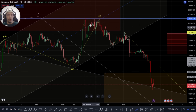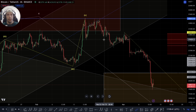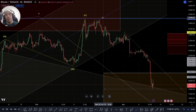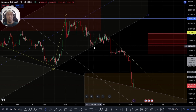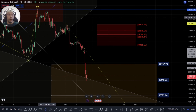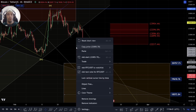Potentially it changes the count, because if we just complete into this high here, then effectively this is a wave one to the downside, and then we have to count this from this point. However, if we count it from this point, we can get to a different area. It basically takes us to a different count if that is the case. So that's what I'm currently keeping an eye on here. We potentially are going to look at both of them, so make sure you stay tuned to see all the options.